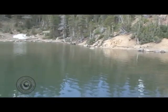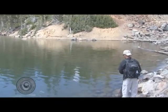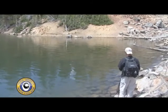Here he comes, here he comes. Oh, how heartbreaking is that? I ran out of room.